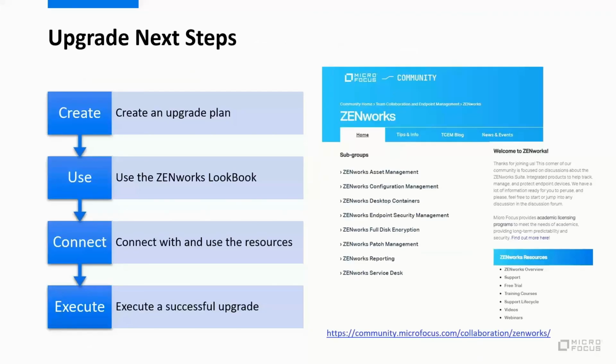What's next? Any upgrade should start with a plan. You should involve the stakeholders and decide on the when and how of the upgrade. You can use ZENworks Lookbook, which provides you details of all the resources which are available for your use. You can make use of our excellent community site where everyone gathers together to help each other out.